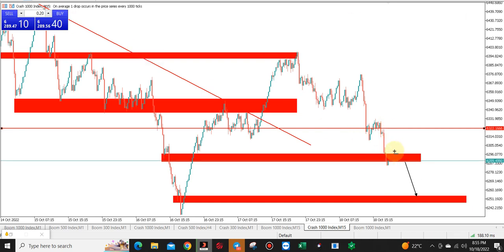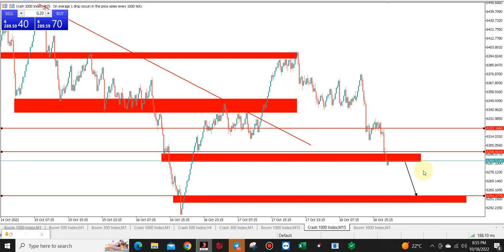Okay, you can place your stop loss just above the resistance zone, and then of course your take profit over here. So these are the 2 recommended stop losses based on your account size. So what I'll do is I will enter the trade over here. I'll move the stop loss over here, which is $1.80 stop loss. The take profit would be $7.